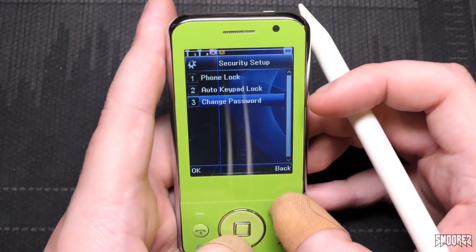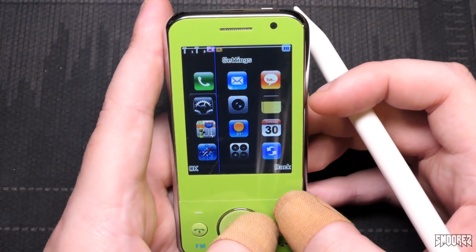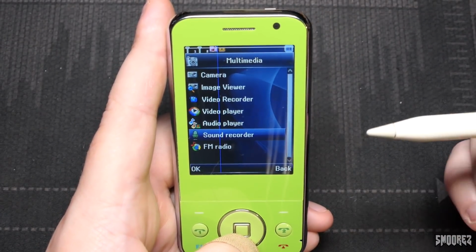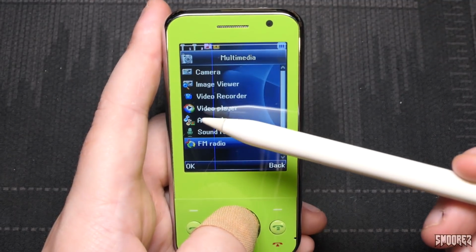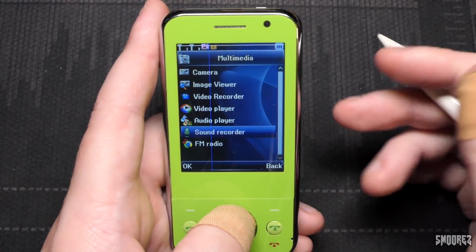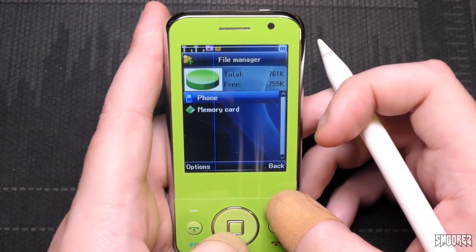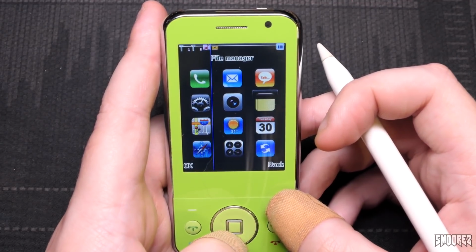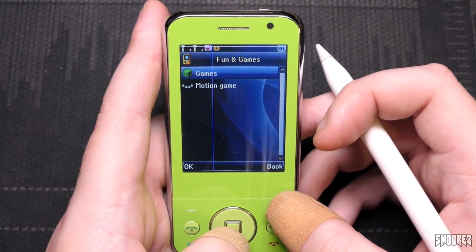Security setup, all the usual stuff there, and restore factory settings. Multimedia, we do have the camera, image viewer, video recorder, video player, audio player, sound recorder, and FM radio, which borrows the Windows Media Player 9 icon, or 8? It's either 8 or 9, could be 7 actually. We'll come back to that. File manager, we have a total of 755k on the phone memory, so we have a lot of storage to work with here. We also have games, which we have motion game.